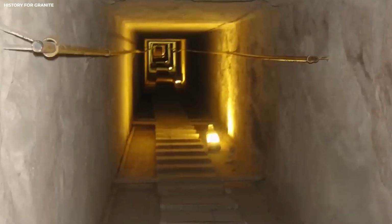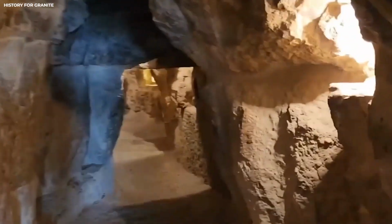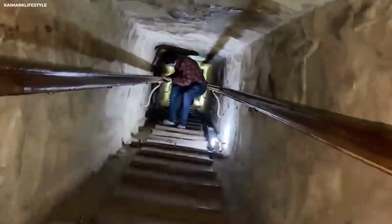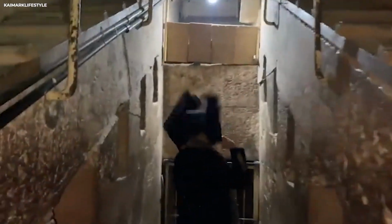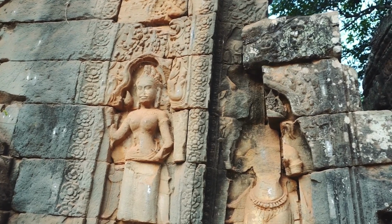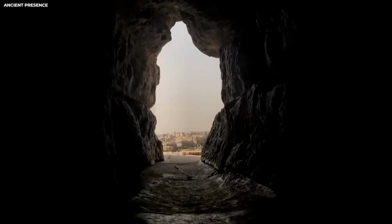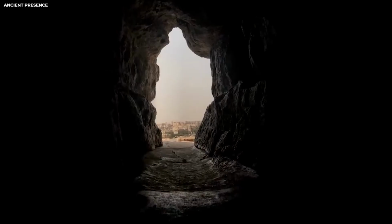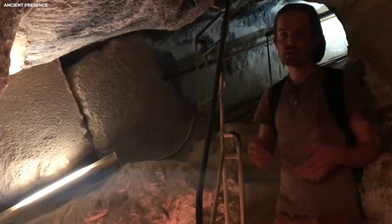The discovery challenges long-held ideas about human history. Scholars have often assumed Bronze Age civilizations had limited technology. Constructing a city this large, with precise chambers and deep tunnels, shows advanced engineering skills. The underground city could indicate that humans were more advanced thousands of years ago than previously believed. Some experts also see a possible link to pre-flood civilizations described in ancient myths and texts. These stories mention advanced societies lost to time. The underground city may provide clues about such civilizations.